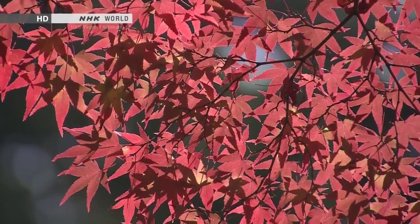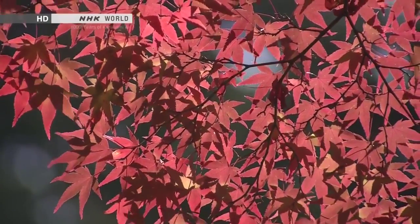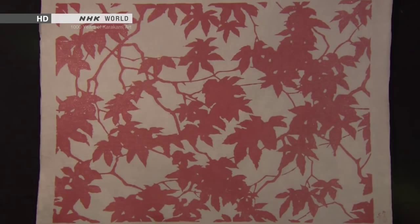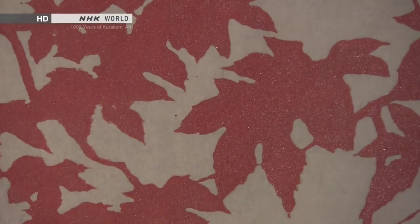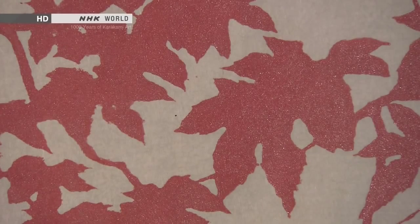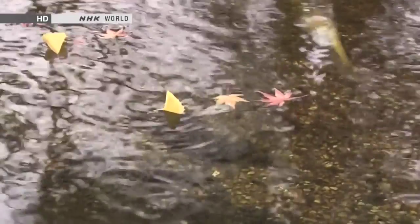Kenkichi's Karakami depict the transient beauty of changing light and colors. He used a deep vermilion for these maple leaves and branches. Depending on the angle of light, the golden kira sparkles, like an autumn sun shining through the leaves. The season is concealed within. Maple leaves float on a twinkling river. To Kenkichi, the leaves appear reluctant to bid farewell to autumn.